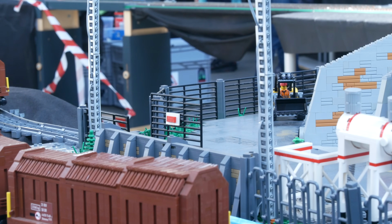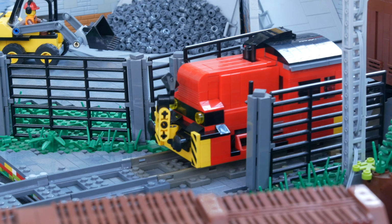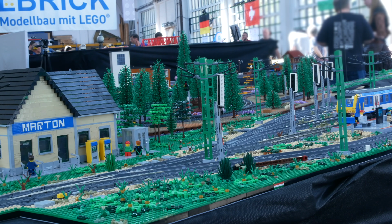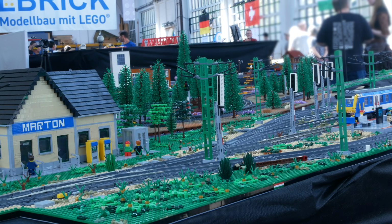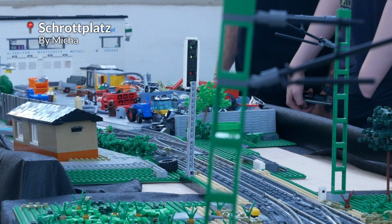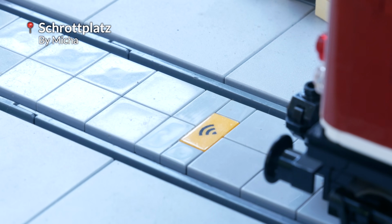A small shunter is pushing one of the TCS equipped cars into the factory's loading track, and as the car enters the station, the dial on the control building shows that the car was fully loaded. The content is slowly unloaded from the car and transferred into one of the silos. Another one of the TCS stations is here at the scrapyard, situated on the main branch line just behind Donát station.